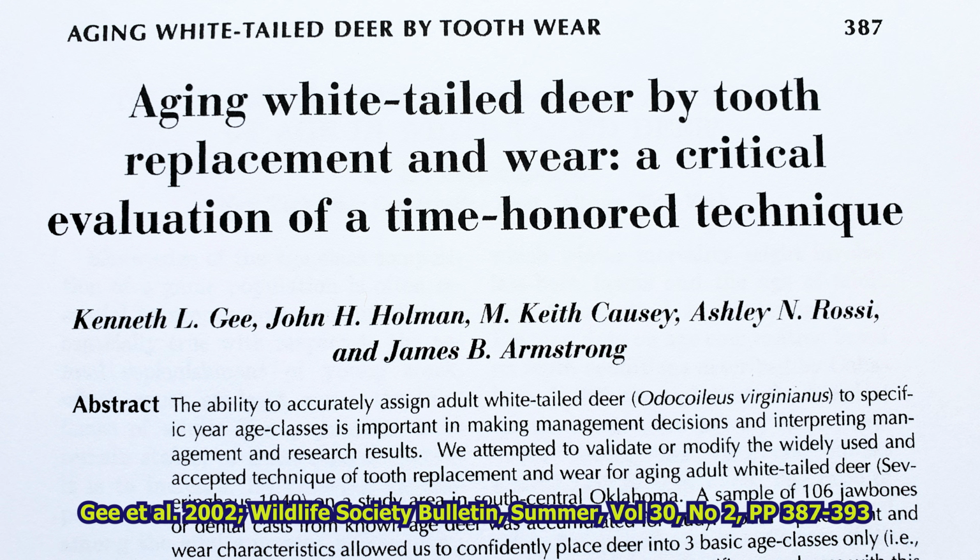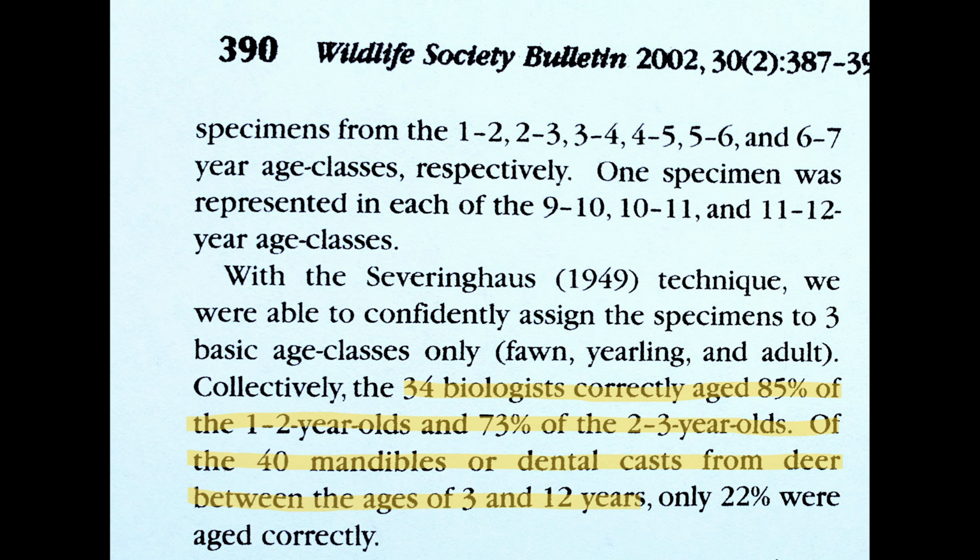One research paper in particular, using jaws and casts from known age deer, got a lot of attention. The researchers reported that 34 different, quote, white-tailed deer biologists, end quote, were good at correctly aging deer up to 1.5 years old. But for deer that were between the ages of 3 and 12 years old, the biologists aged only 22% correctly.